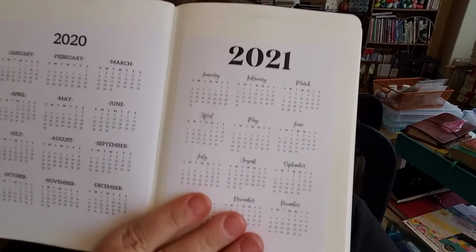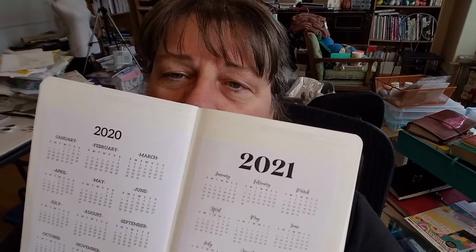Then I've added, I'm gonna drop this, a 2020 and a 2021 year at a glance calendar. I've got to do some work with these. They're stuck down, so what I've got is what I've got right now, but I do want to, in the future when I'm doing the next one, work at getting a little bit better year at a glance calendars. These are a little bit too small. I guess I messed up when I was figuring out my dimensions for printing it out for this particular size.